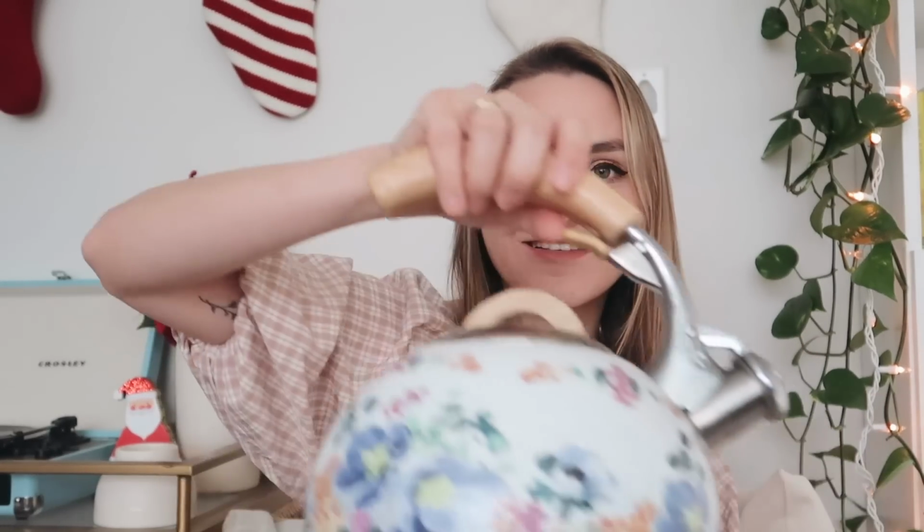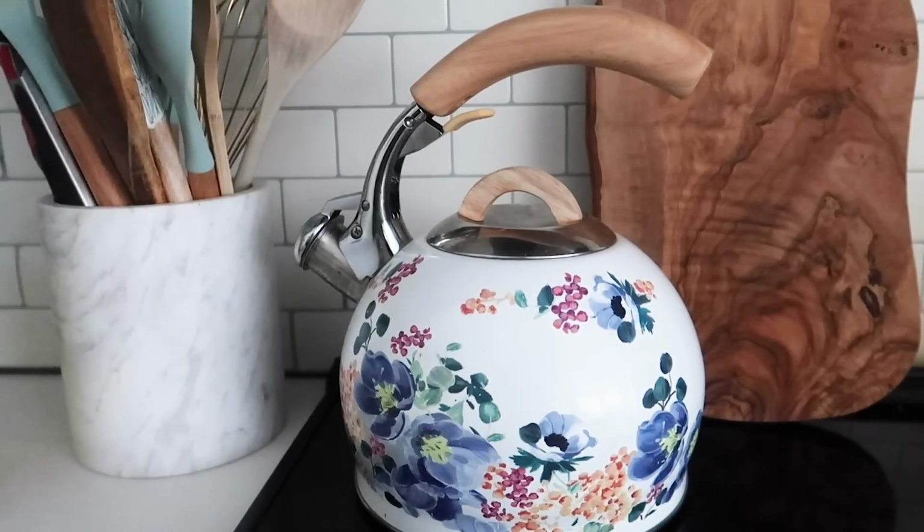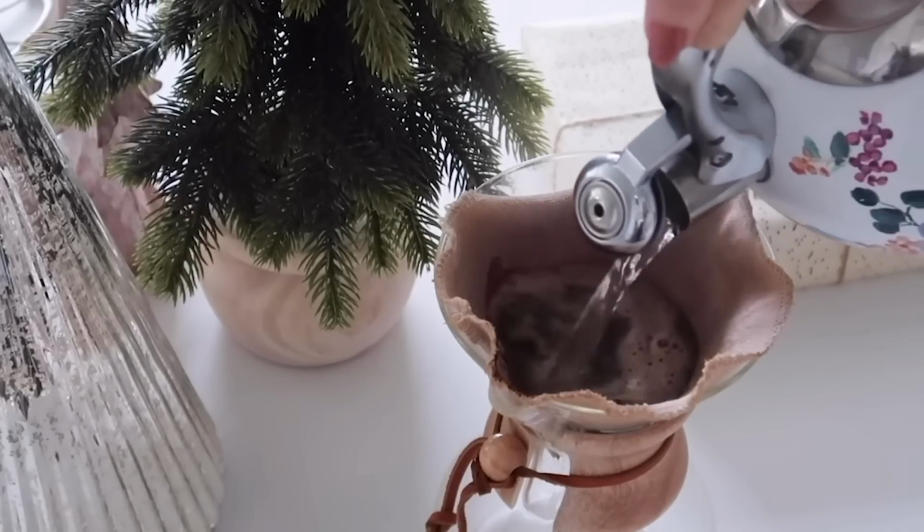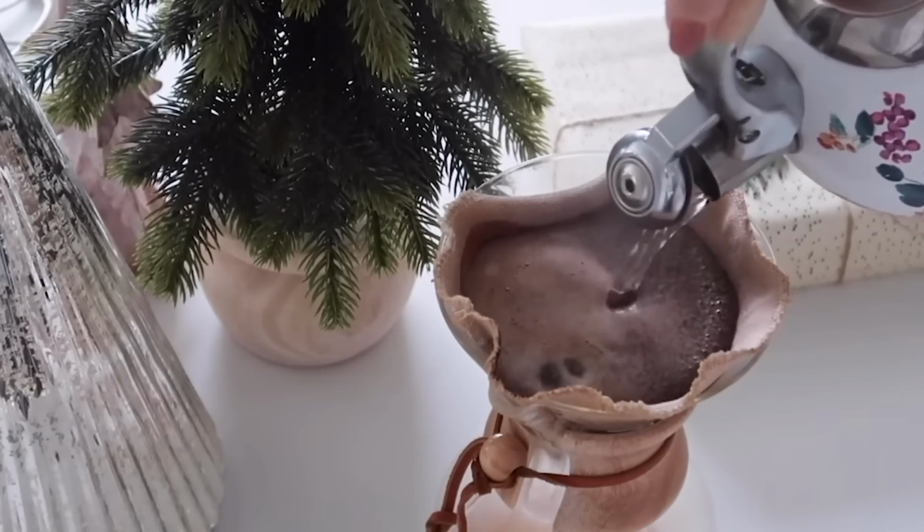I have a couple of things to talk about in the kitchen category. The first one is our coffee making supplies. So this kettle, which is from Anthropologie and I think is the cutest thing in the world. I don't think they have this exact one anymore, but I did find a very similar one, so I'll link that down below. And our pour over carafe. This is a Chemex one, and we have reusable coffee filters for it.